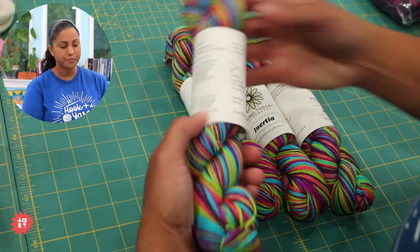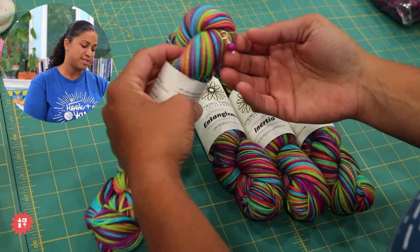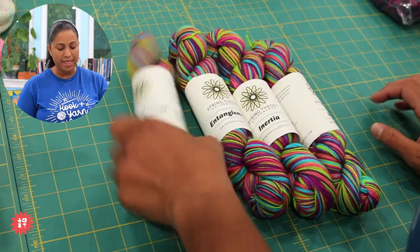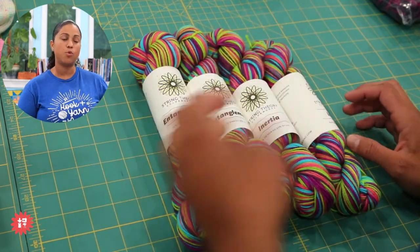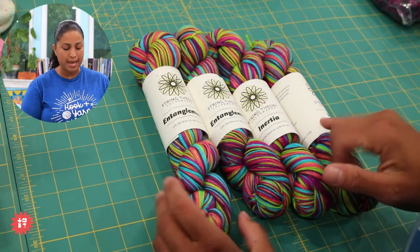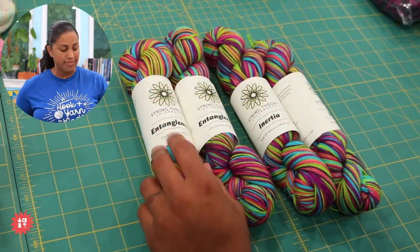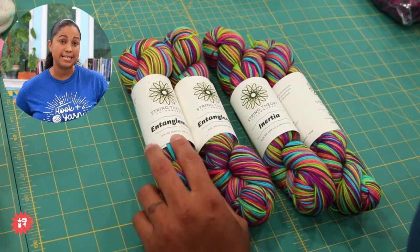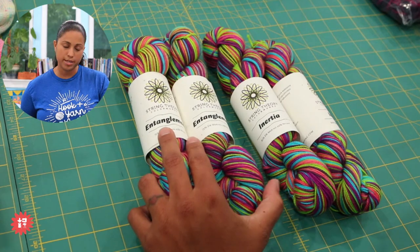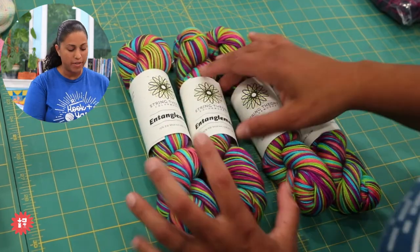That's the colorway. Super cute that every hank includes a little stitch marker. Isn't that cute? So that's already attached in there. And then the yarn base, meaning what type of yarn it is, what weight it is, and the fiber blend, has a different name. So these two say Entanglement, and that means this is a 75% superwash merino wool and 25% nylon. For you sock knitters, you know that's very, very common. That's what most people use to knit their socks.